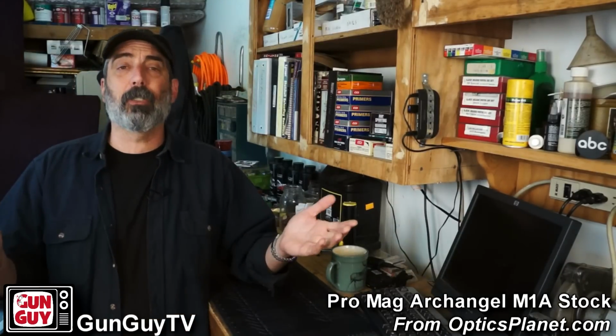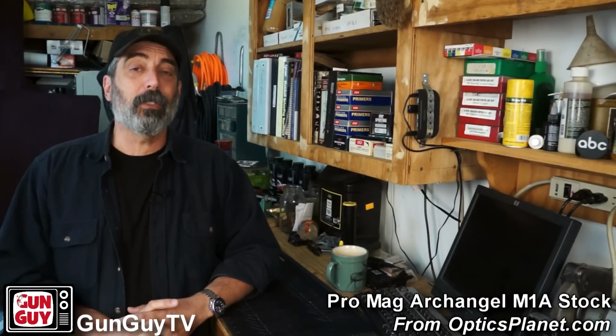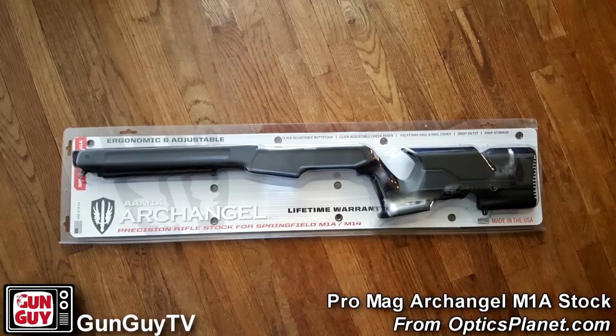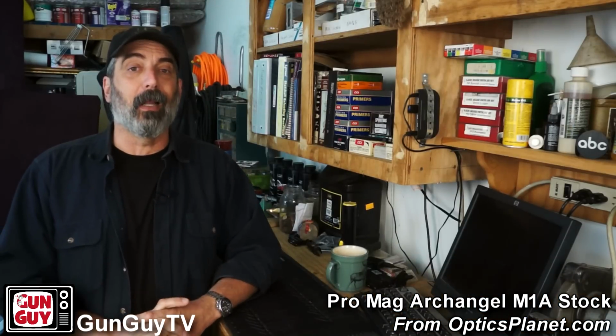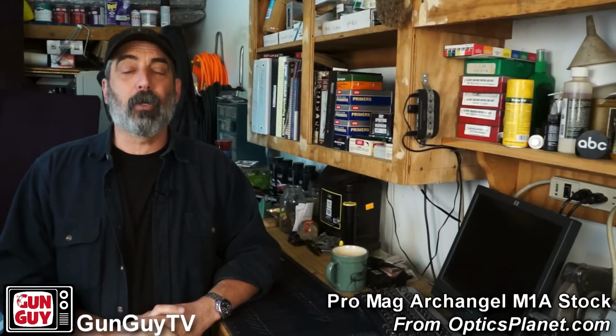But anywhere else in the country that isn't restrictive, if you have a Springfield M1A or any kind of M14 variant, you want to put a really cool stock on it, I can highly recommend this ArchAngel stock. It's awesome. I really liked the difference in the way the rifle felt, and my buddy really likes the stock. And once again, you can get it at OpticsPlanet, so I encourage you to check it out there.